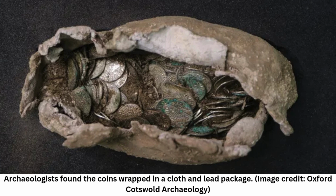Archaeologists in England have unearthed a hoard of 321 silver coins in mint condition on the construction site of a nuclear power plant. The coins were wrapped in cloth and lead, suggesting their owner may have been trying to protect them while burying them to avoid having them confiscated.